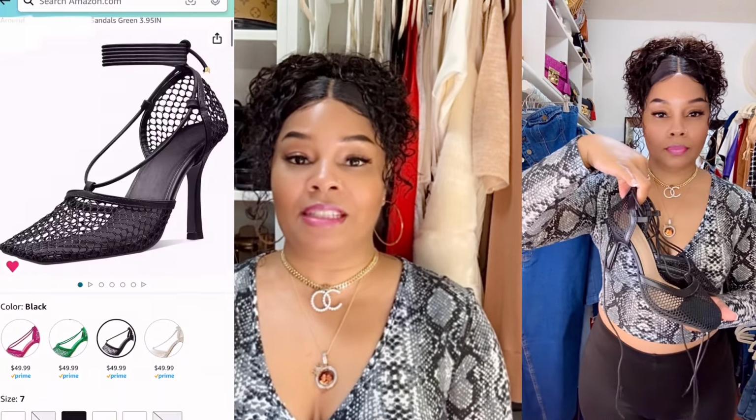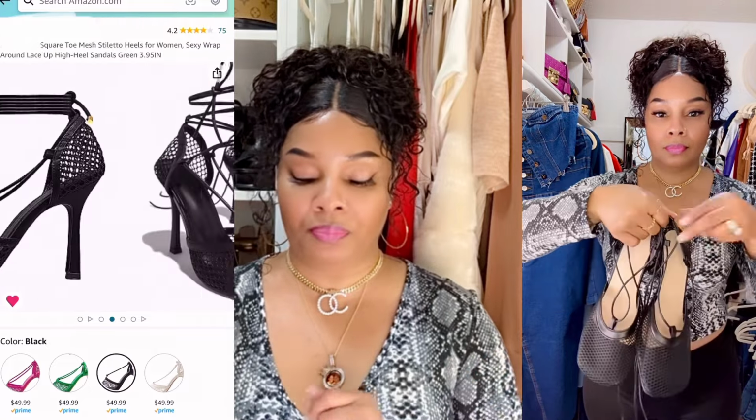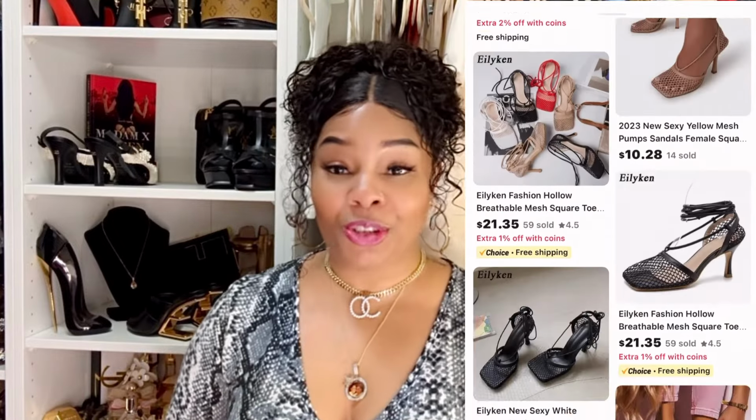Now, I first saw these on Amazon. And like I said, because I didn't know if I was going to like them, I said, no, I'm going to look for a cheaper pair, a less expensive shoe. On Amazon, a seller is selling the same shoe for $49.99, $50. Okay? This shoe, they have it in different colors, which is good. But AliExpress also have these shoes in an array of colors. Okay? So you don't have to worry about that. So which shoe are you choosing, sister girl? Are you choosing a shoe for $13 or are you choosing a shoe for $50? You tell me. You've already seen what I chose. So anyway, on to the next pair of shoes, honey.